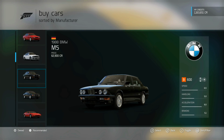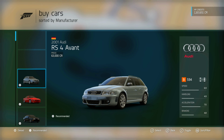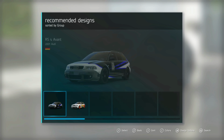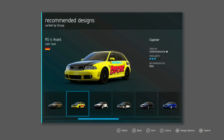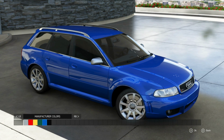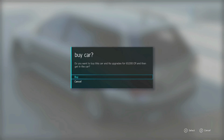I think I'm gonna get it and we're gonna actually go to the shop and tune it. Oh, that's nice. I like that a lot. We're picking this thing. 63,000 credits, it still leaves us 1.1 million credits. And we're not gonna put any of these liveries, although I bet the liveries are pretty nice. We're just gonna do a regular color. We're gonna go with the gray. Yeah, we're buying it. Yes.